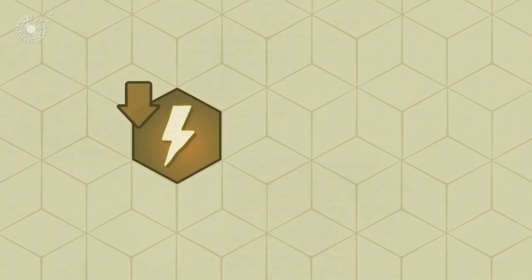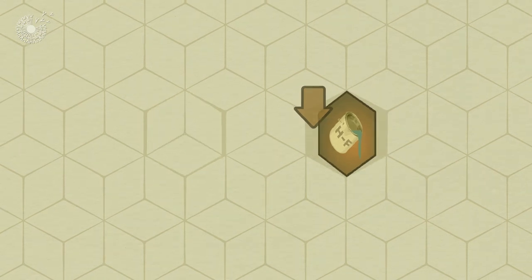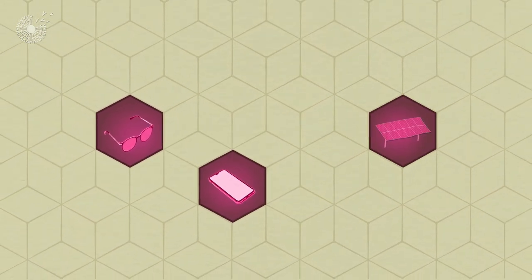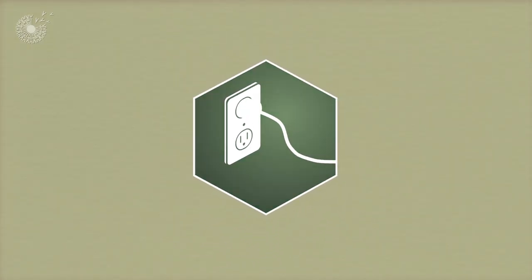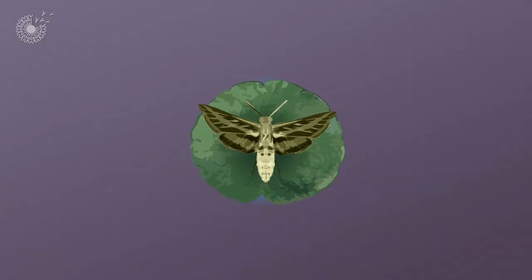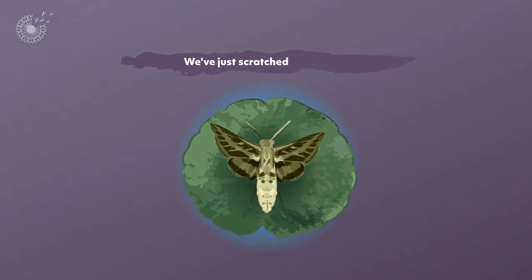Imagine the cumulative reduction in our use of energy and chemicals that would result from optimized materials on eyeglasses, smartphones, solar panels, vehicles, even electronic plugs and connectors. When it comes to all we can learn from nature about super-performing materials, we've just scratched the surface.